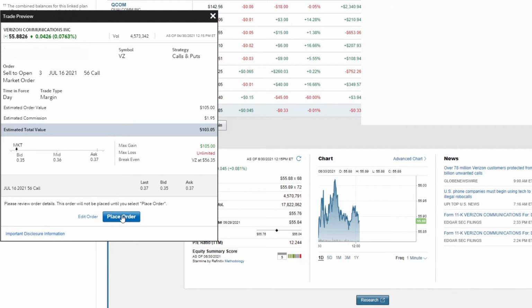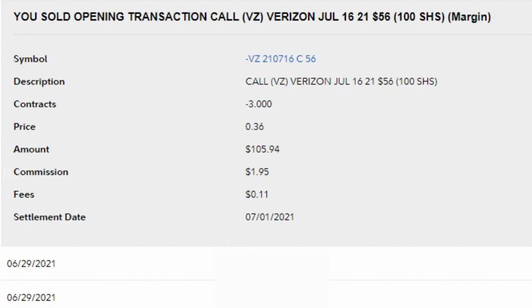And if we take a look at the results from this trade, we're going to end up with a gain of $105.94. So it did execute at 36 cents, right in the middle between the bid and the ask price. So after commissions and fees, $105.94. That's my premium. That's what I keep. And I'm off and running.